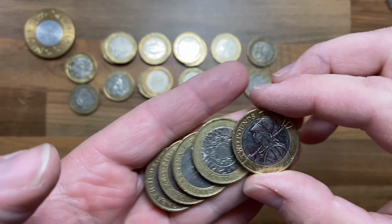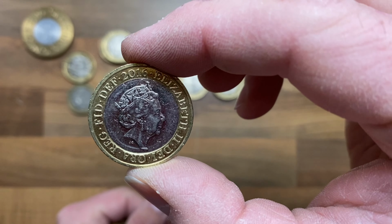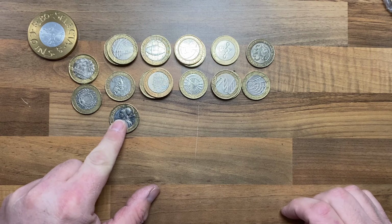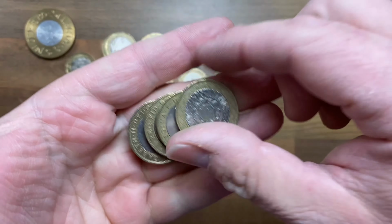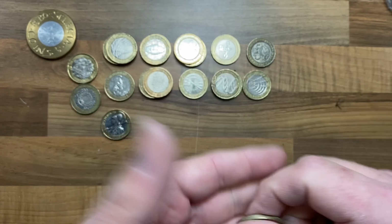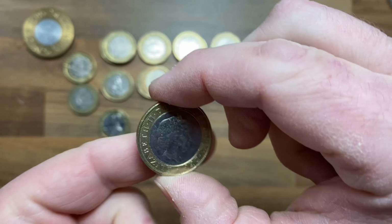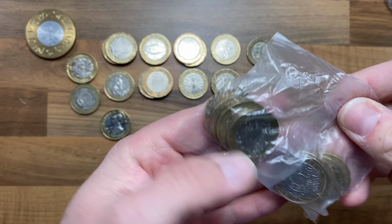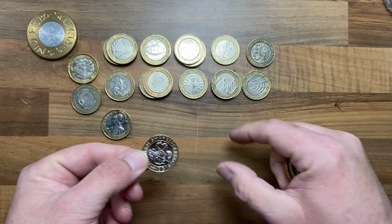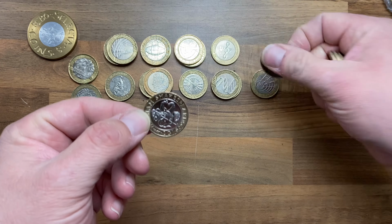Ooh, it's a Britannia. 2016, unfortunately. Already have that one, but I'd say that's still above face value, so it's still a cool coin. 2015, we'll just check that. Ooh, see, look at the difference on that. Look at the difference.